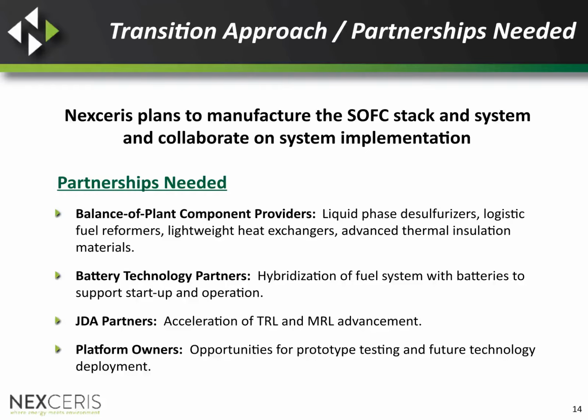Battery technology partners. All these systems are going to require hybridization for the operation for both support startup and shutdown. And so we would look towards battery partners to help with this. JDA partners, so looking for companies who are interested in the acceleration of our technology readiness and manufacturing readiness levels with the ultimate view of getting this to commercialization. And then finally, platform owners. We would be looking for opportunities for prototype testing and future technology deployment for various military applications.